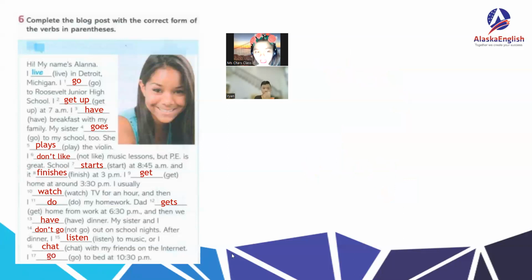As you can see, what we had right here is simply Alana was able to describe her daily routine as a student in junior high school. You got it all correct. The basic pattern that we remember: if we are using the personal pronoun I, no S or ES with the verb. Third person singular, he or she, we add S or ES to the verb.